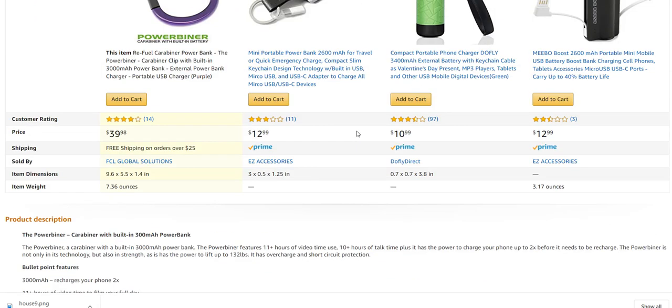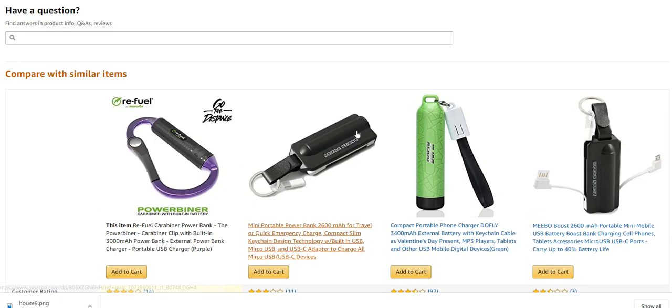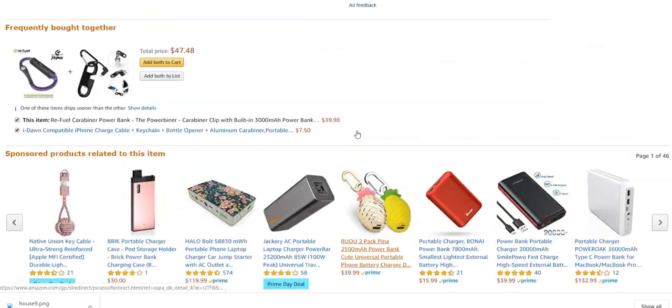9 inches. So, I mean, that's about the width of a 9x11 sheet of paper, kind of an average sheet of printer paper that you're using. I think printer paper is 8x11, so this is wider than a piece of printer paper. That is pretty big, but it does have a decent charge.